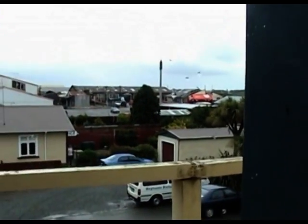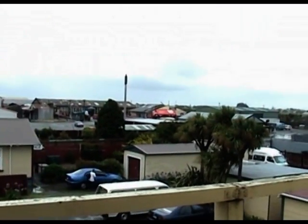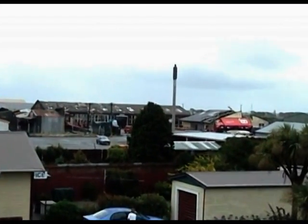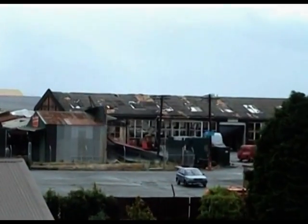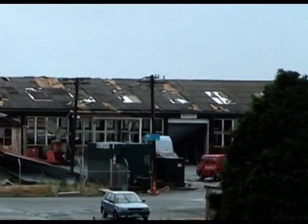The aftermath of what might be a tornado. This was intact this morning. And I'm filming from my window.